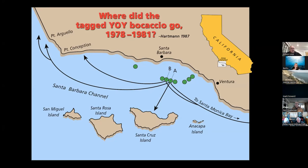And you can see from the arrows, these are some of the results of where the Boccaccio, which were caught as adults years later, went. They scattered all over the place. So at least some of the fish that left the platform did not die.